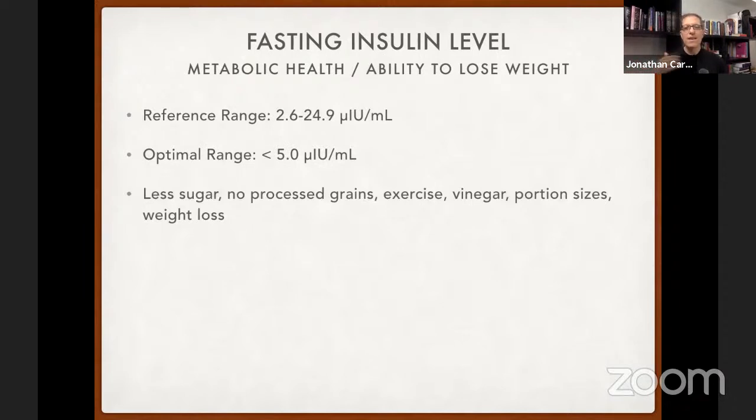But ultimately, if you have a fasting insulin level that is high, at that point you should look into what the lifestyle strategies are to lower insulin. Of course, you can reach out to me, but there are going to be lots of resources for that if you do your research.